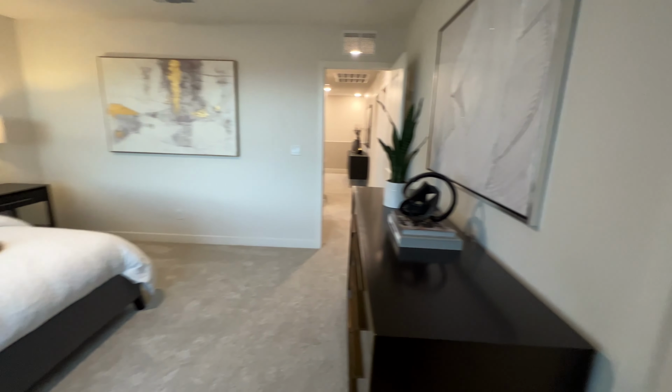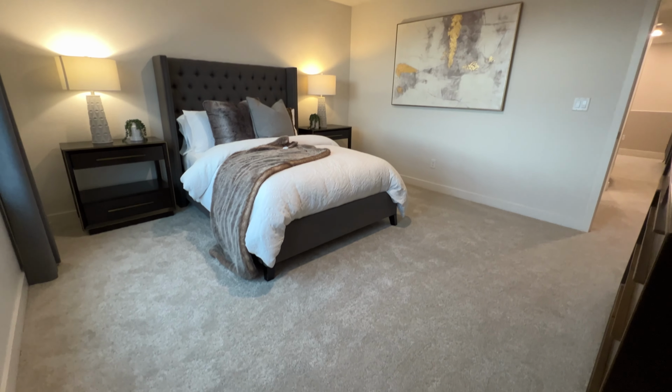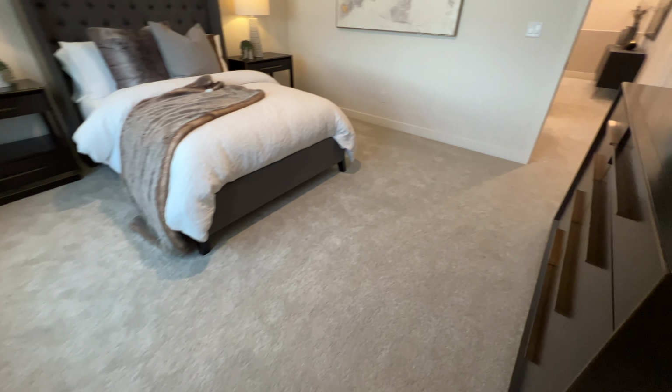Yeah, I don't know if this is the owner's bedroom. It looks big for a secondary. Let's check it out.